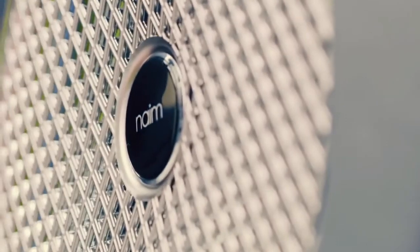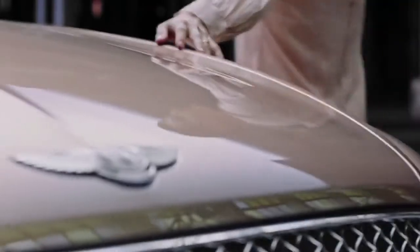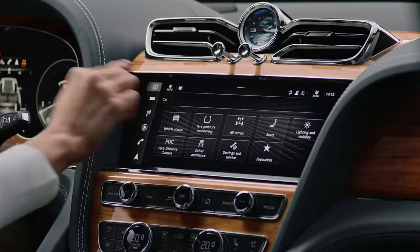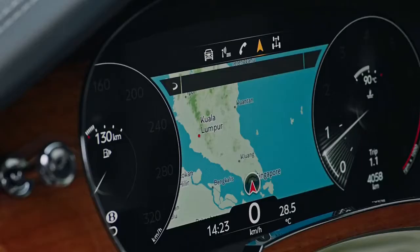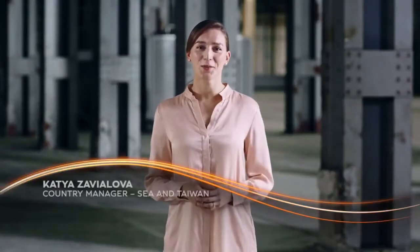But technology isn't the only way the new Bentayga delights the senses. Which part of Bentley's obsession with detail do you want to explore next? Have a look at this stunning new 10.9-inch high-resolution ultra-sharp touchscreen. And you'll love the fully digital driver's information panel with a simple switch to toggle between the clean classic view and the informative expanded view. But technology isn't the only way the new Bentayga delights the senses.